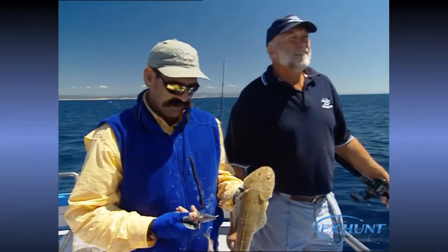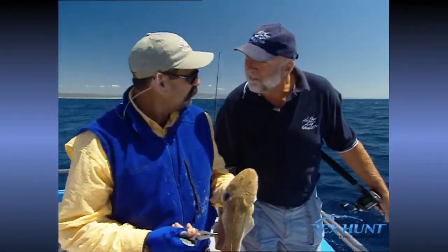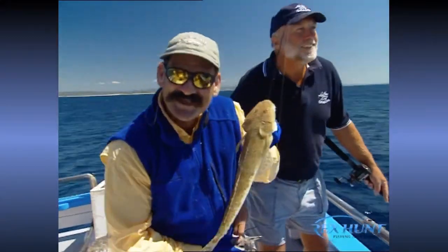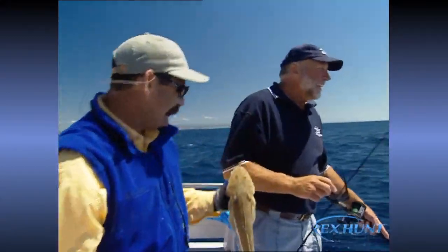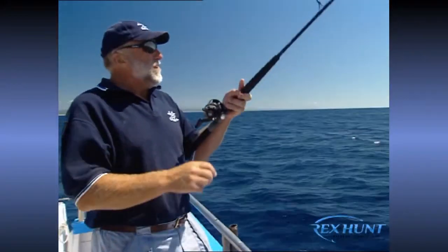Beautiful flathead and lovely in some wild breadcrumbs. I just fried in a bit of flour. We're going to fry this fish when we get this home. It'll be beautiful. Thank you very much. I've got a bite. Oh, and I missed him.